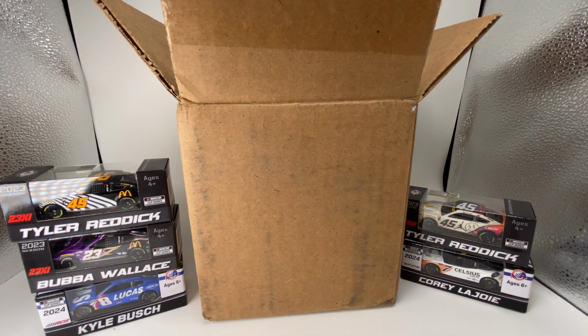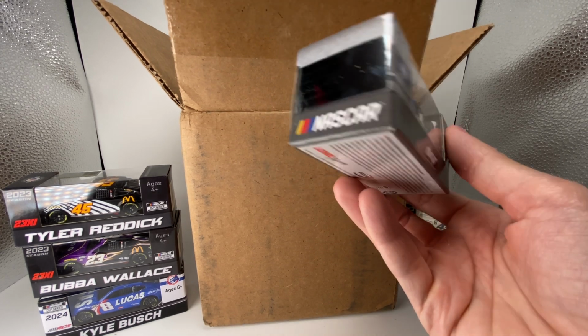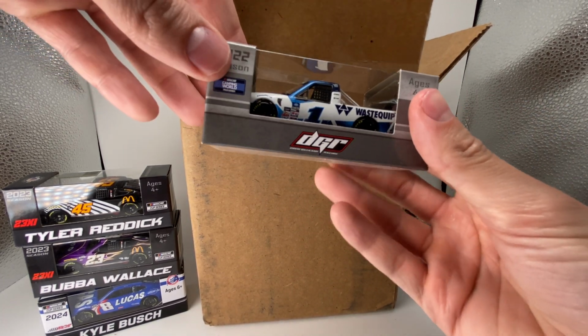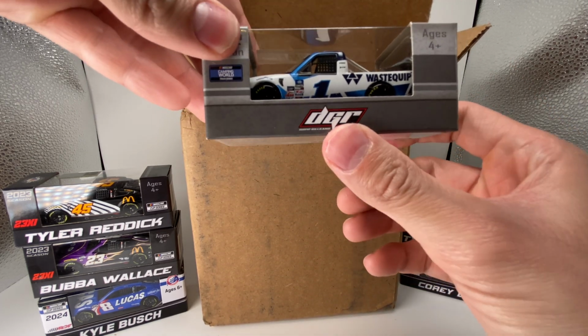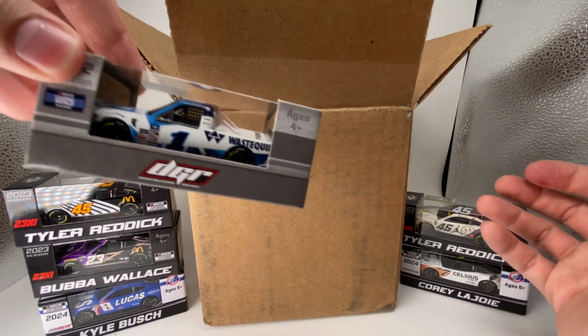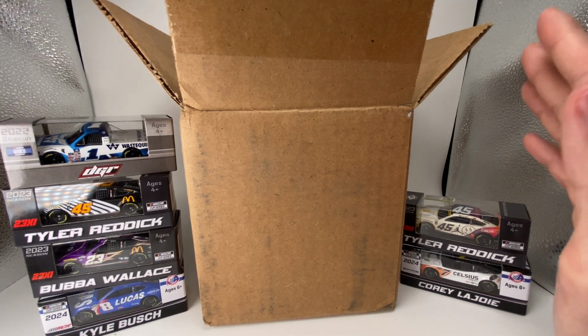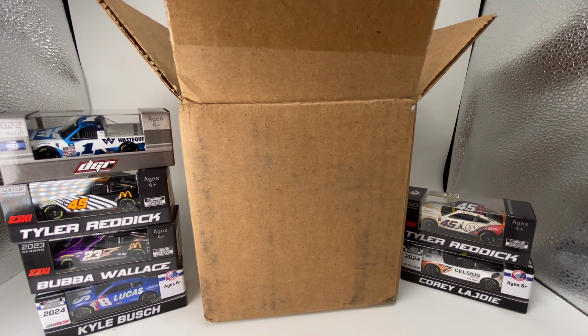Very awesome. Now, I've been kind of slacking on my 2022 trucks, and Circle B, like I said, came in clutch. They had some great Truck Series diecast still over there. I have not done a diecast review on this. This is the Hailie Deegan 2022 Waste Quip Ford F-150 for, I think, DGR, David Gilliland Racing, which is now, I think, Tricon Garage. So that was something I needed to pick up because my truck collection, I want one of everything.